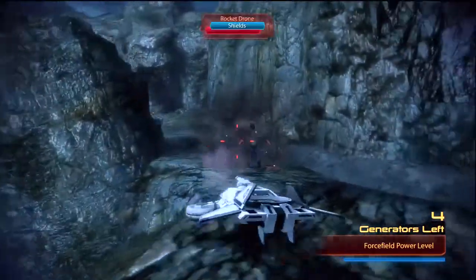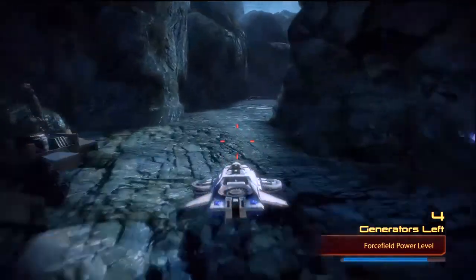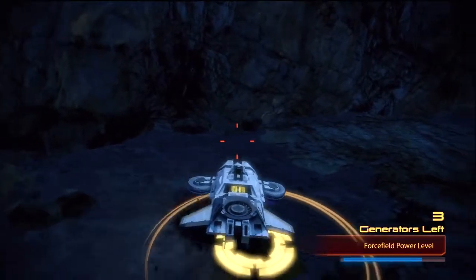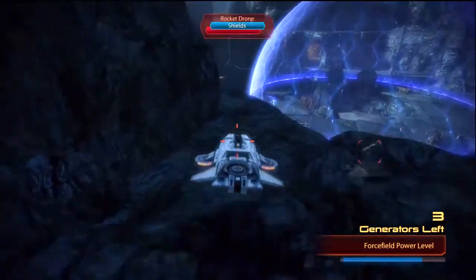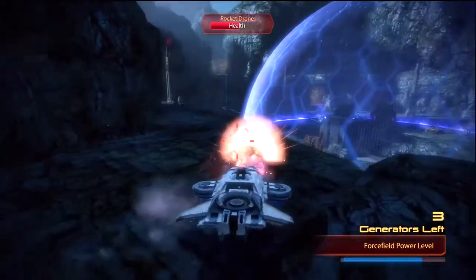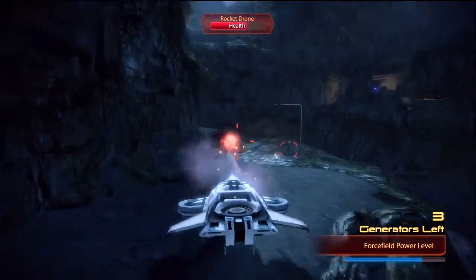So, this mission is relatively straightforward. You've got 4 of these shield generators. One hit from your rockets will take out each one. There's also some, I believe, element zero around. Yeah, there's a couple hundred element zero dotted around the place, which is pretty handy. And as you can see, there's all these rocket drones that pop up. These actually aren't Geth, these are human rocket drones, which is why they're shit. But when you come near them, they pop up and they can be a mild irritant, if nothing else.